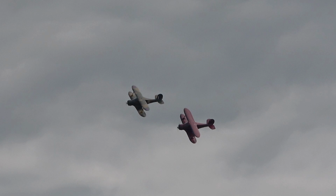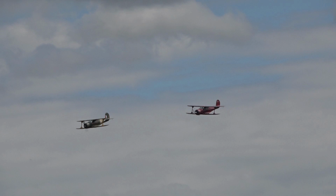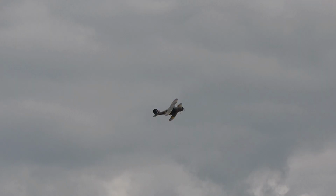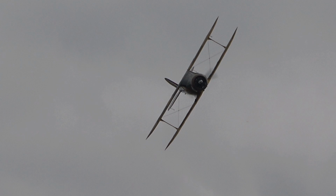Now, the two aircraft we've got here both have their own excellent histories. The one in the lead, in the military camouflage scheme, is owned by Peter Kuipers and is based at Leopoldsburg in Belgium. It was produced for the US Army Air Forces and it was supplied. It also served with the Royal Navy station flight at Heston, where the Lockheed 12A of Fighter Aviation Engineering that we had earlier on was also based.